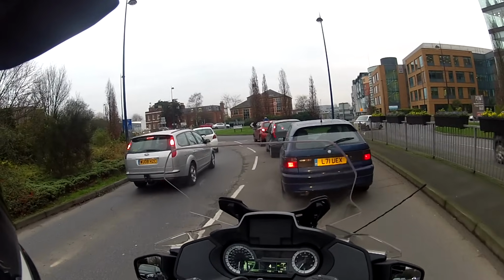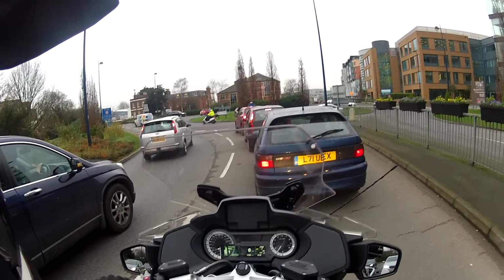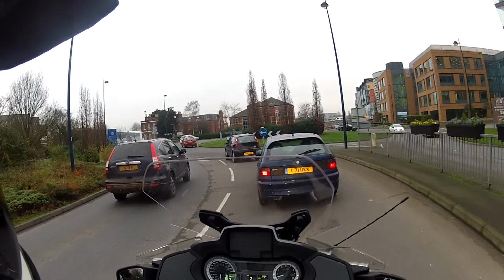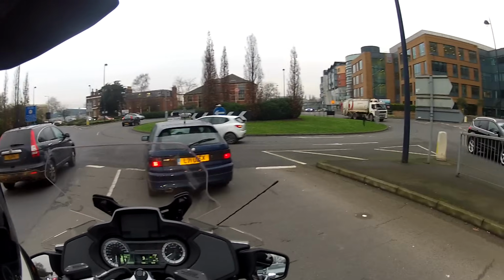I had to take the GS in for its service today. So this is the loan bike while she's in for the service, a great opportunity to give it a go and see what I think, because it has always been on my radar as potentially a replacement for the GS whenever I get fed up with that, which I'm nowhere near yet, by the way. So it's a really good opportunity to give it a try.